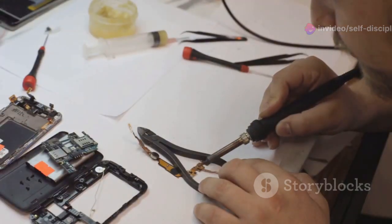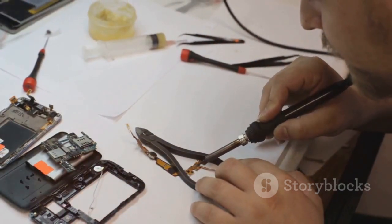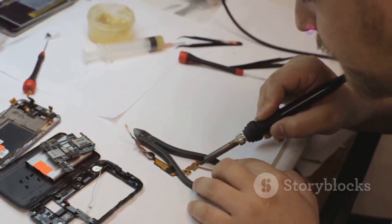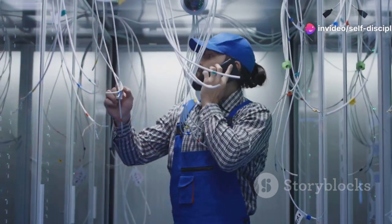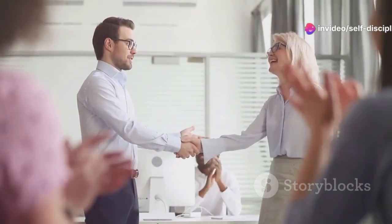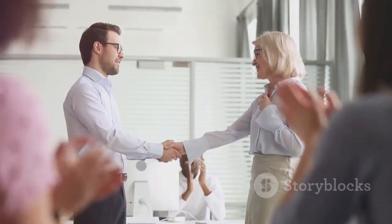My knowledge in technical areas, supported by my disciplined study habits, allowed me to open my own small electronics business. I've also worked as an information technology systems technician for several years, and I credit much of my professional success to the strong foundation of discipline I built during my studies.